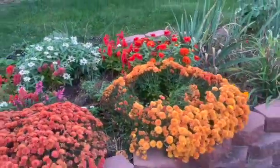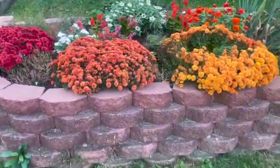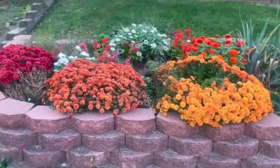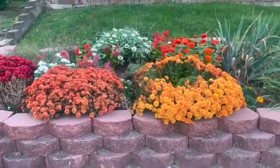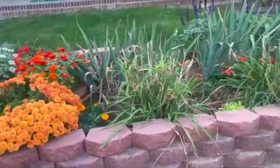Still, everything is still blooming. The weather has been really great. So aside from cleaning up, I'm not pulling anything out unless, of course, it's dead like that. And trying to figure out where I'm going to be putting my new plants.